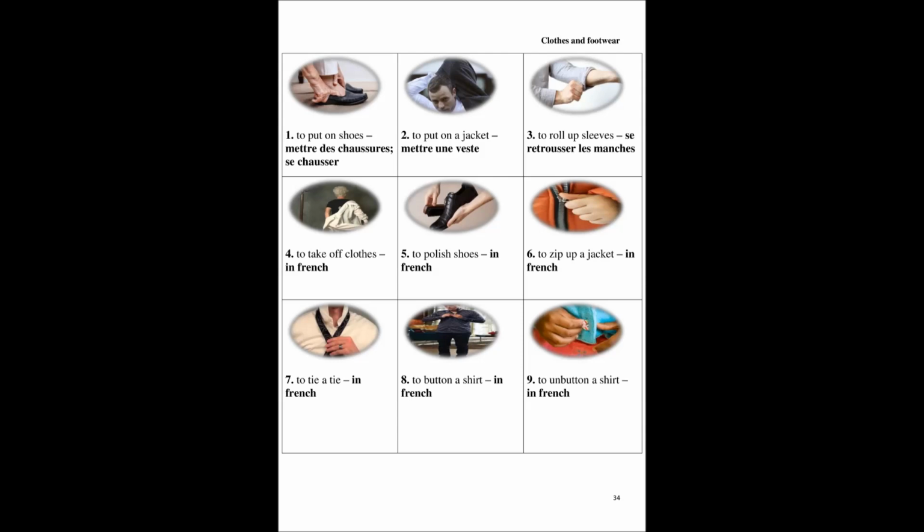Sixth illustration: to zip up a jacket. Seventh illustration: to tie a tie. Eighth illustration: to button a shirt. Ninth illustration: to unbutton a shirt. 10th illustration: to tie shoelaces. 11th illustration: to untie shoelaces. 12th illustration: to unzip a jacket.